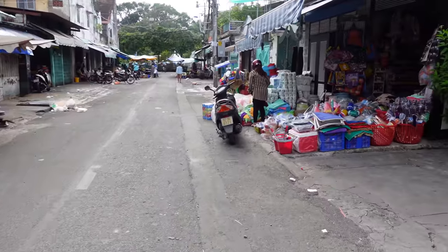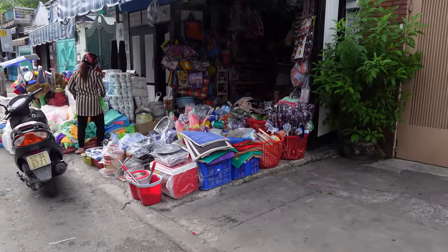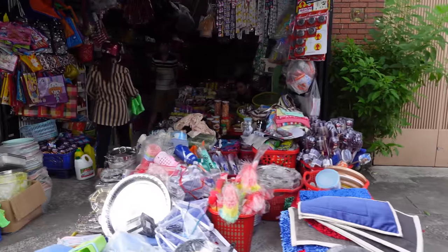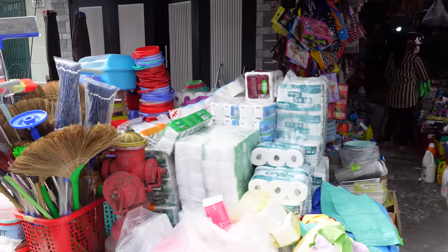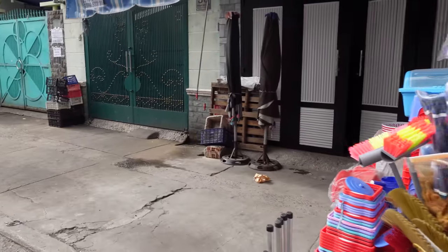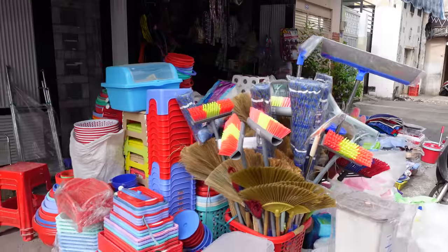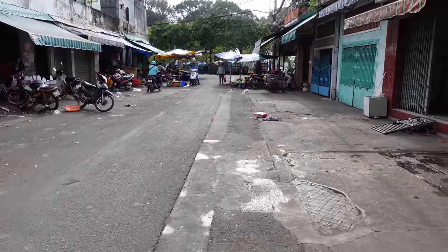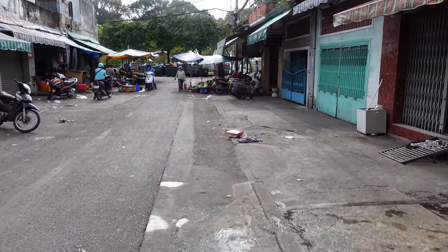No way to know. This is household goods, sauces, hot sauces, ketchup, crackers, stuff like that. Laundry soap, toilet paper. So you wouldn't need to go to a co-op because you can just come here and buy stuff you would need inside of a grocery store. You can make this a one-stop shop if you choose to.